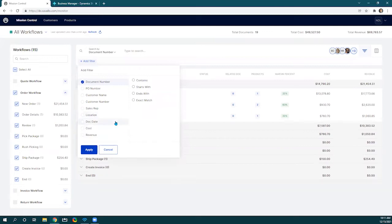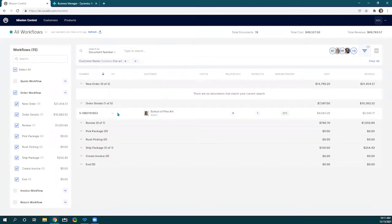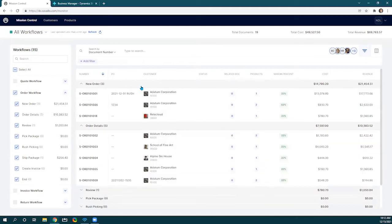If you need to do additional filtering to find a specific document, you can simply use this button here. And in this case, we can go ahead then and filter by any of these criteria that are shown here on the screen, and then use simple contains, starts with, ends with, or exact match searches to pull back particular records. So for example, I might be interested in seeing everything for a particular customer. And in this case, I have a customer called the School of Fine Art in my demo database for Dynamics 365. So of course, I can type in fine art here, click apply. And here it is sitting in order details. Again, the whole purpose of this is just to make it very quick and very simple to see precisely where a document is within any of your processes.